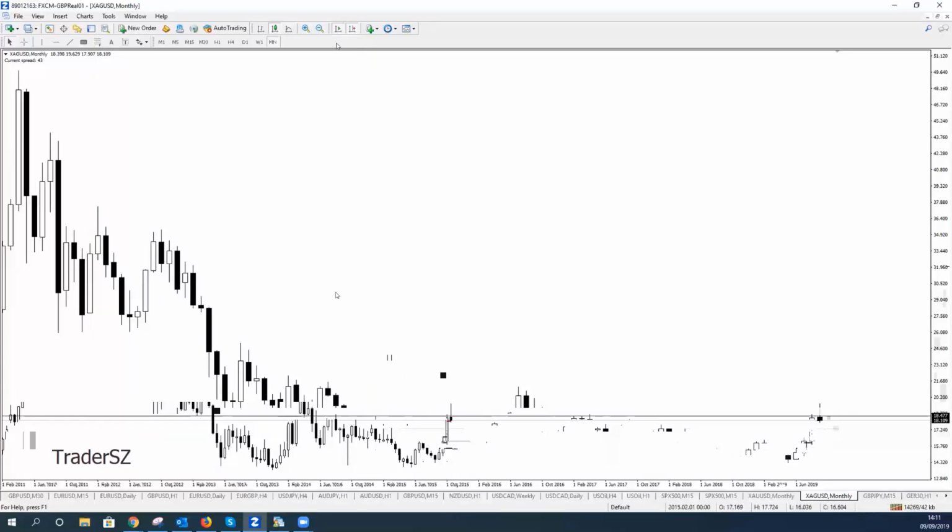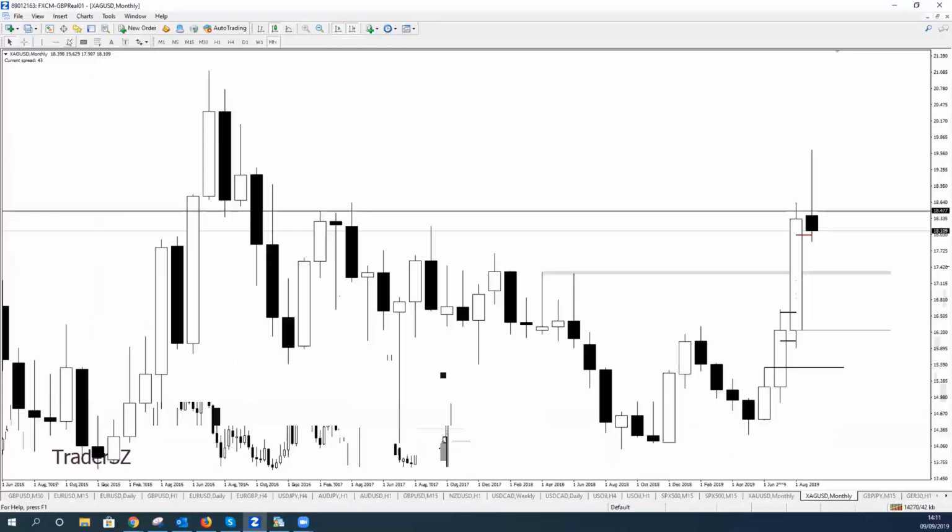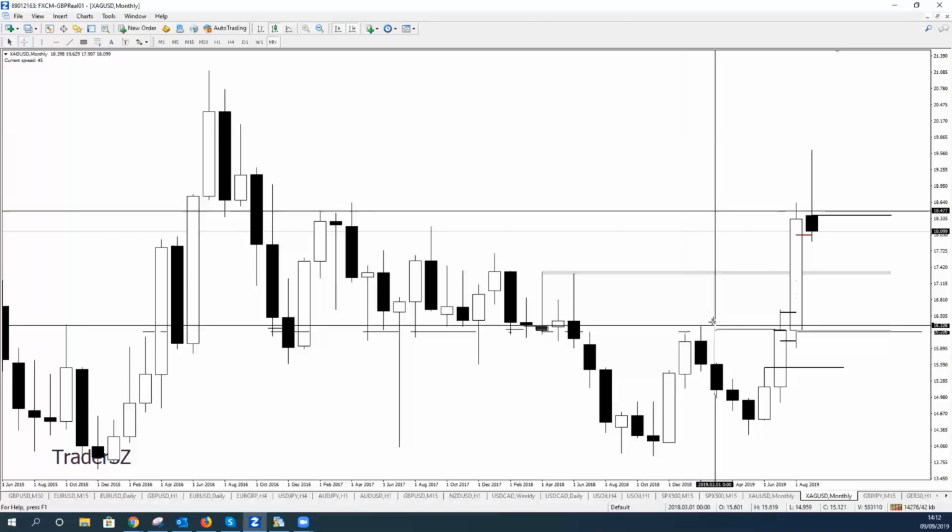How deep is the pullback going to be? Who knows? But in that case, what I do is if I don't know, I'll just mark out the monthly open, let it do its pullback. I know that's a key SR. Do I know if it's going to hold? That's a key SR. I don't know where it's going to come down into, but I'll let it do its thing. As soon as it can then get back above it, then I think the low is in for the month, and then we head higher.